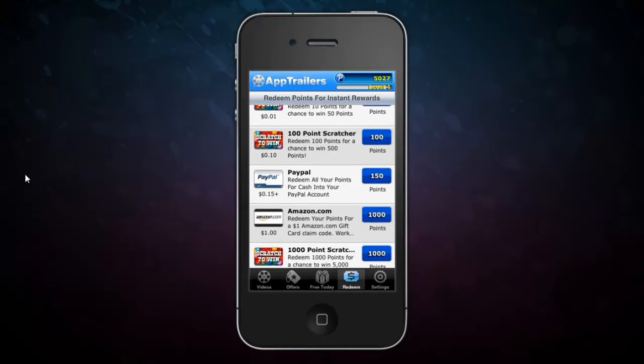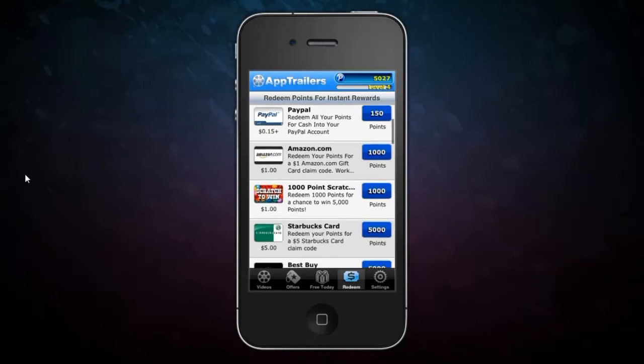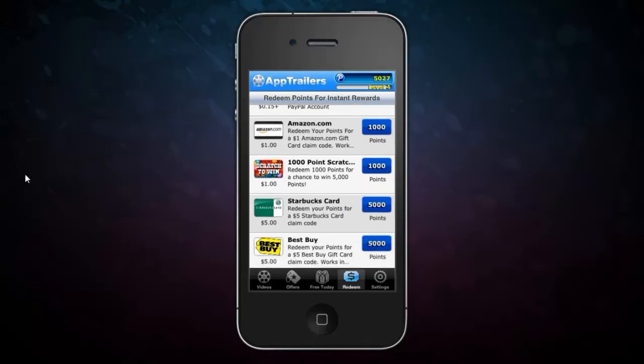So it's 50. You get 15 cent for 150 points. You can go down here. $1 Amazon.com card for 1,000 points. You can do a 1,000-point scratcher for a chance. What does it say? $1. It must be something. I don't know. It says 1,000 point scratcher.